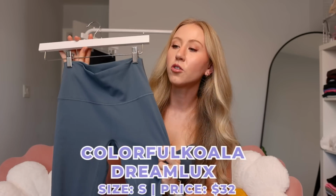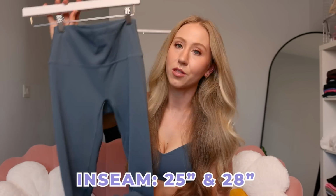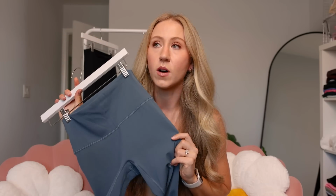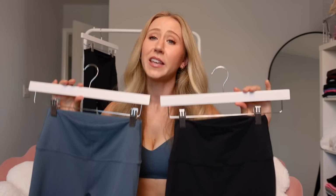But lastly, we'll compare the no line Aligns to the Colorful Koala Dreamlux no front seam leggings. These come in a 25 and a 28-inch inseam. I got a size small and they are $32. I have been wearing Colorful Koala since like 2018, maybe even earlier. These were one of my first affordable brands that I really loved, and they finally came out with a no front seam legging maybe 5 to 6 months ago at this point, and it just happens to be nearly identical to the Lululemon no line Aligns, except they came out first. So it's not a dupe when it comes out first.